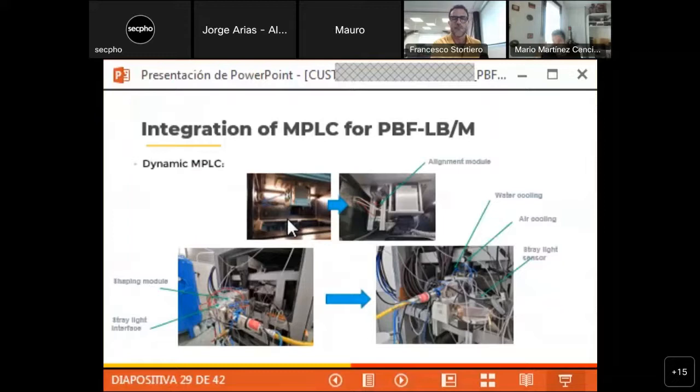As I was saying, this is the alignment module. This is the shaping module. Here we can find a straight line interface and a straight line sensor, which is a security measure introduced by Kylabs that triggers the laser in case a sudden change in the light inside the beam shaper occurs. We also had to integrate specific water cooling capacities and an air overpressure to make sure that dust or contamination is not coming into the laser path.